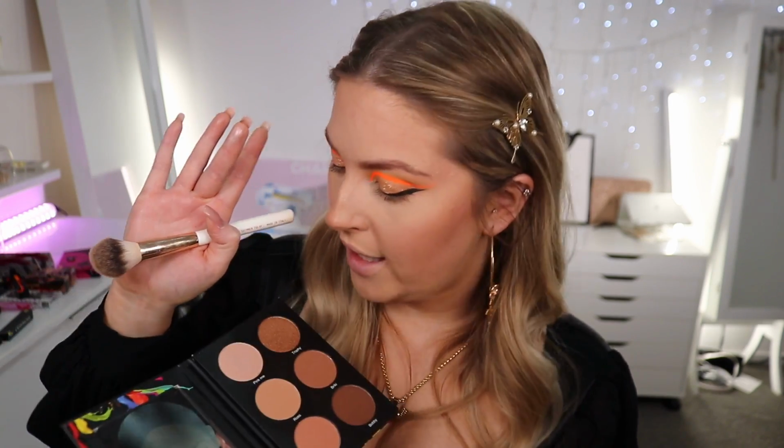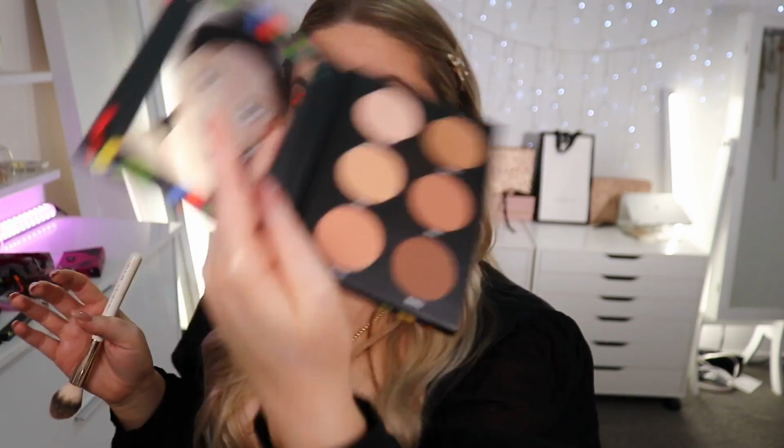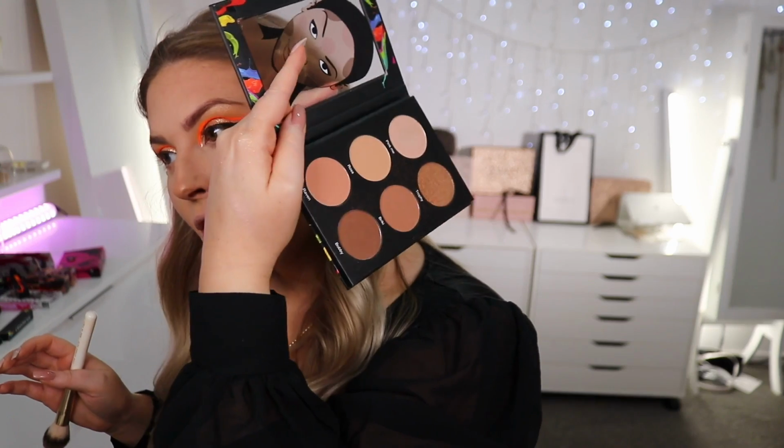But we've got this shade here, which is so pretty actually. I didn't even realize I had it until I swatched it. It's like a pink reflect champagne. That looks so pretty. Oh my god, I'm so excited to use that. I don't want to use it today because I have a different one I want to use, but I'll be using that again. Okay, brows.